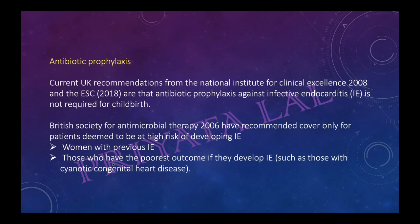Just remember these two conditions, because I have seen one question on this, so I have put it. If the patient has a previous infective endocarditis and you are doing any procedure on her, then antibiotic prophylaxis is required. And if patients have cyanotic congenital heart disease and are at risk of infective endocarditis, then also antibiotic prophylaxis is required. These are the two conditions where they would consider antibiotic prophylaxis. I have seen this question once, and I have put this from the Nelson PRC new edition.